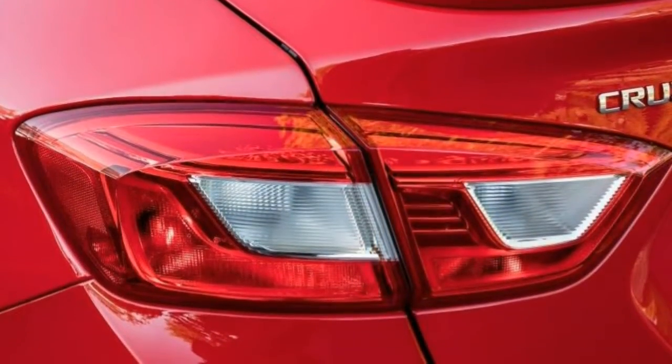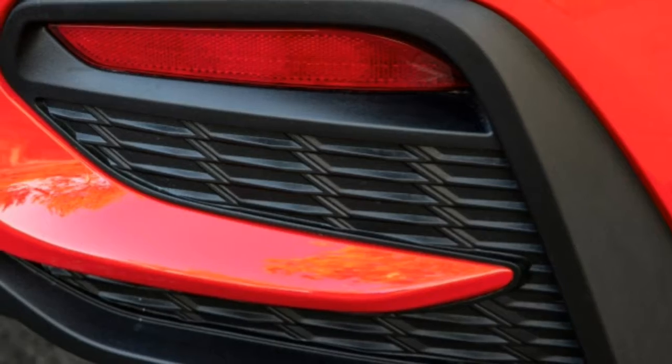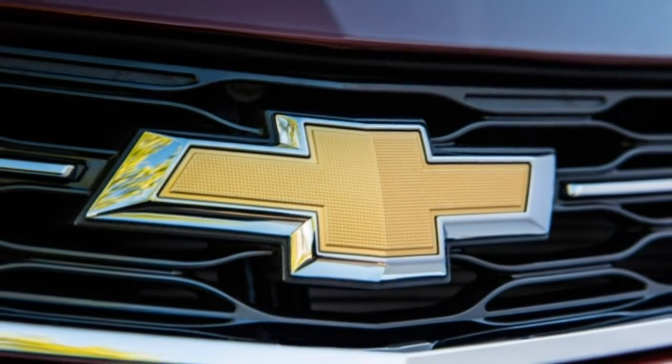Visibility. There's good forward and side visibility due to a low hood, tall windows, and relatively narrow roof pillars. Visibility over the shoulder is decent, too. The rear window isn't very tall or wide, but a standard rearview camera and optional parking sensors help.